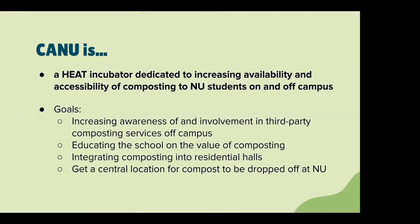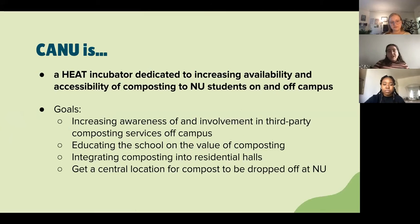So welcome. My organization is called CANU, which stands for Composting at Northeastern University, and it's a HEAT incubator. HEAT is the Husky Environmental Action Team here at Northeastern, and we are a task force split off of HEAT that is dedicated to increasing availability and accessibility of composting to new students on and off campus. Our goals are to increase awareness of and involvement in third-party composting services off campus, educate the school on the value of composting, integrate composting into residential halls on campus, and get a central location for compost to be dropped off at Northeastern.